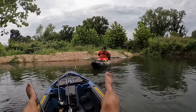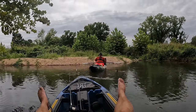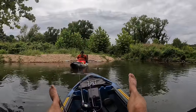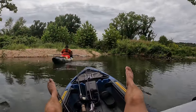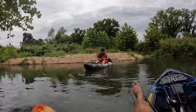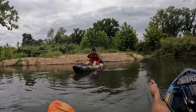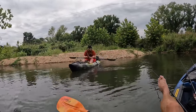Oh man, I've never done this. This is the first time I ever caught a turtle. He just absolutely nailed the jig. That is crazy. I was not expecting that at all. So what are you gonna do? I guess I'm gonna lift him. Just kidding. Goodbye, jig.